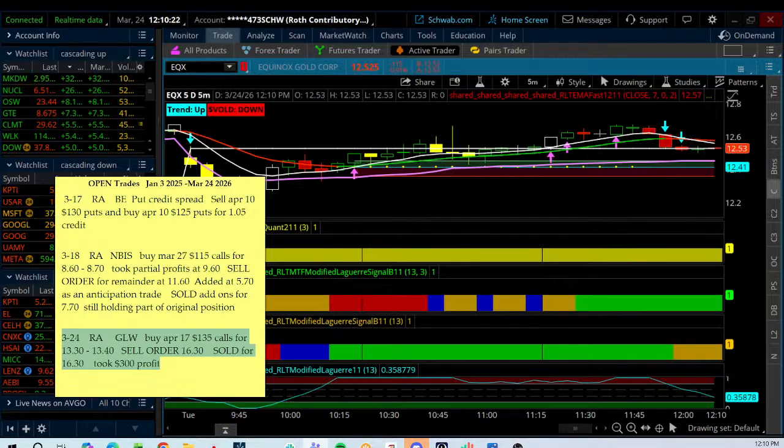We took KTOS 80 puts for 327. Thank you. Okay, yeah, I actually like that, Ari. That's again, it's very, very weak here. It's industrial sector, aerospace and defense. I'm not sure why it's so weak here today, but it's definitely breaking down. The next support level is 68.68 on KTOS.